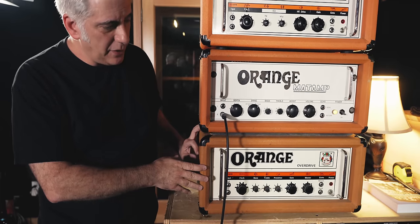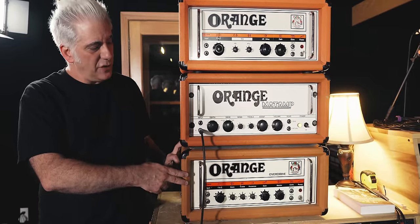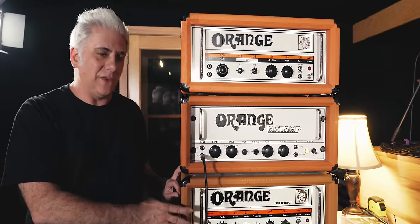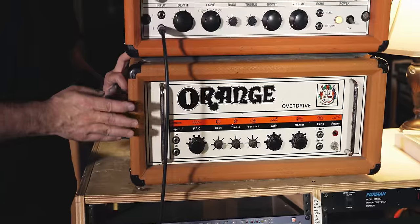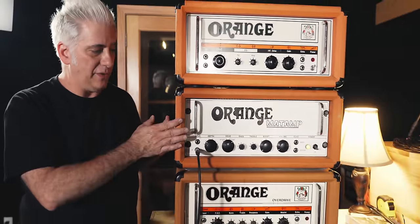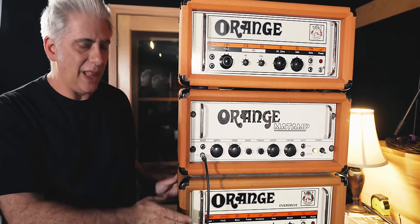The one on the bottom here is the Orange Overdrive. This is from 1973. This is essentially a master volume version of this, but it has way more gain. I mean, it's not the same circuit, but the concept was that it's a master volume version of this. This is a really aggressive mid-forward amp, and to me, these two are really the Orange sound. This is kind of the transition. You'll hear the difference between them, but I love this amp.